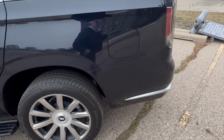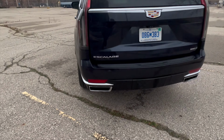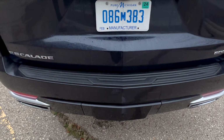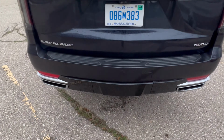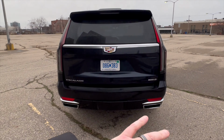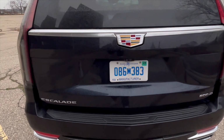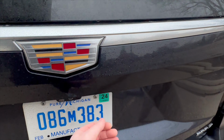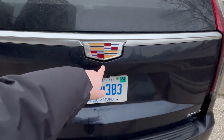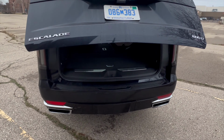Heading around the back here, again, sharp looking as always. You got the dual exhaust ports back here. In behind here is actually a hitch, so you can pop that piece off and you can tow with this. And I towed with a Tahoe, which is similar to this, a 30-foot trailer across Michigan and Canada, and I had no issues. Oh, by the way, I keep looking for under here because that's where the Tahoe and Yukon you open it. But with this, you press this button, that's what opens the back, which is kind of cool.